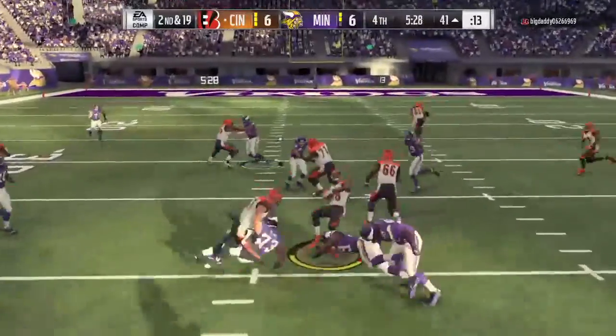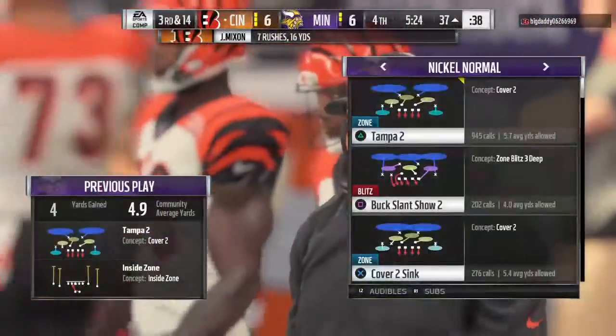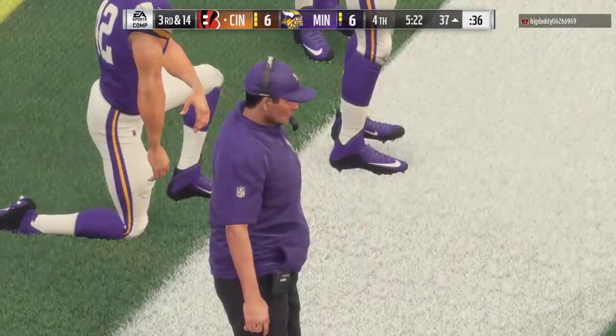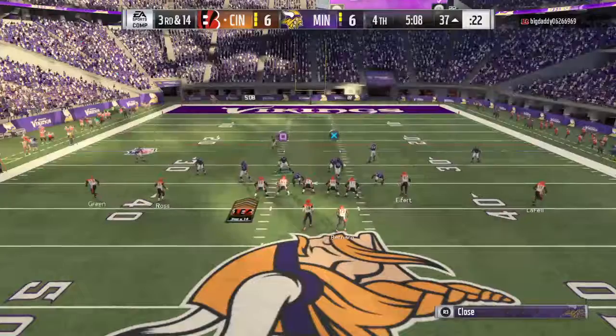They'll run it now out of the gun. Able to push forward for about 4 down to the 37. Well, that call makes sense because they've been throwing it well on this drive, and once again they show passing formation, showing the shotgun. Then they ran out of it. That's a nice play by them defensively, though, to hold it to a short gain.